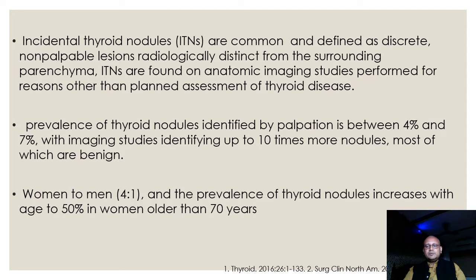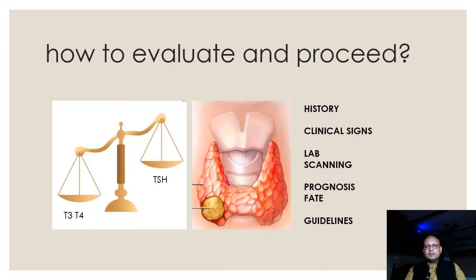And women to men ratio is 4:1. They are more prevalent in females. How to evaluate and proceed?